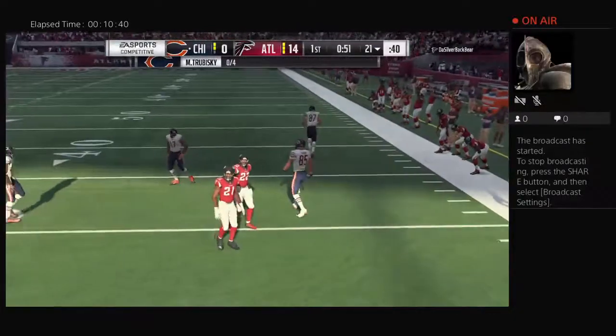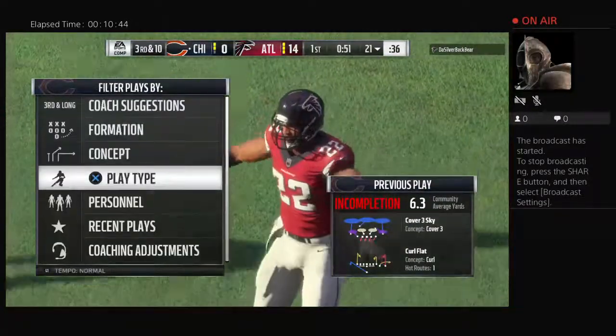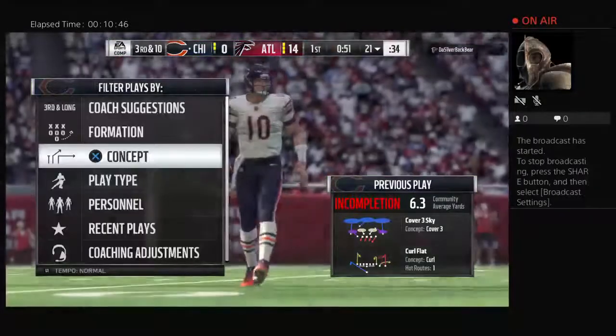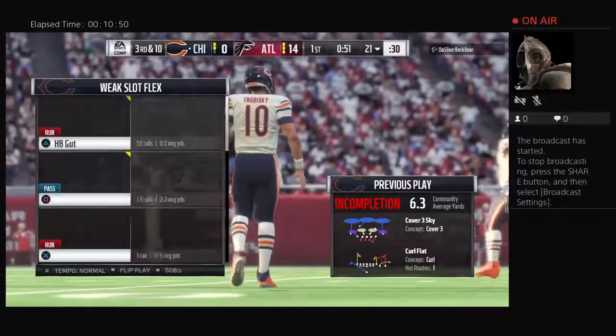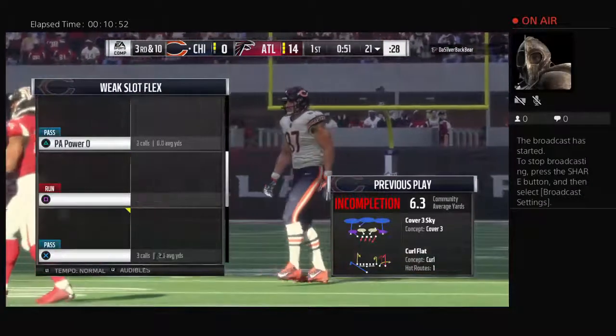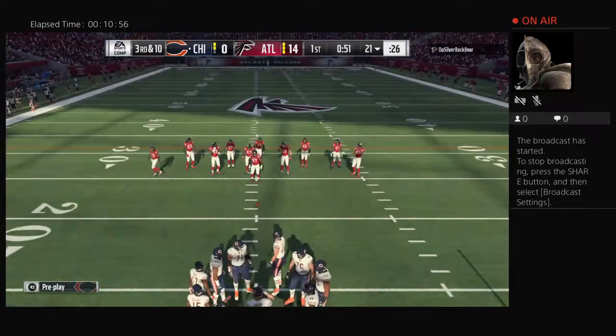And the hit jarred it loose. It's incomplete. Let's face it, if you want to get back into the game, these are the kind of throws you got to hit. He's wide open right there. Got to be able to get it to him, don't you think? And those are the throws that haven't been available to them every time he's dropped a pass. Yeah, that's a big miss.